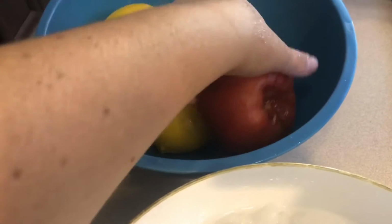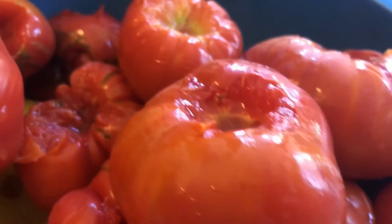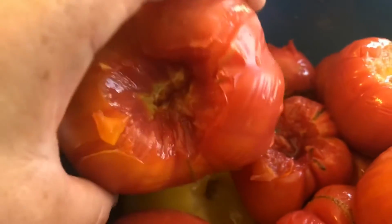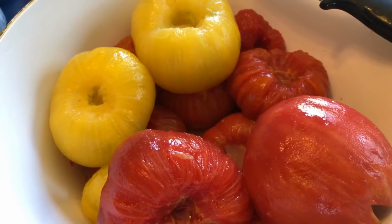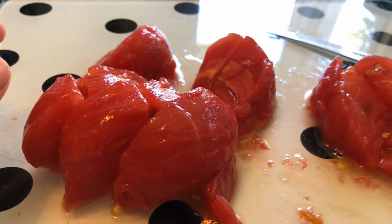After 30 seconds, remove that tomato from the cold water and stick it in a bowl for when you're done with the other ones. Tomatoes should now look slightly cracked on the outside. Grab your tomato and the skin should just peel right off. Okay, once you've removed all of the skins, chop your tomatoes into the size you prefer.